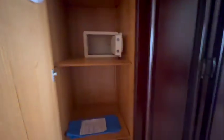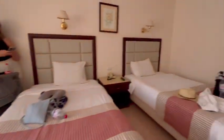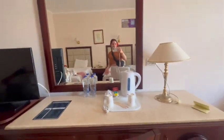We have some nice big closets with the safe in the entryway. Oh, an extra pillow. That's nice. And over here we have our beds. Little vanity with some bottled water. And a lovely porch with a view of the pool, and you can kind of see the beach from it too. Ready for the beach?